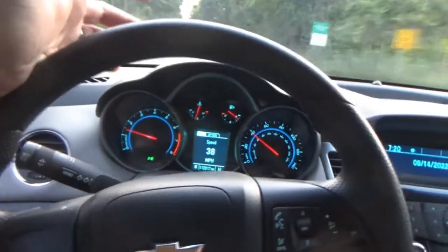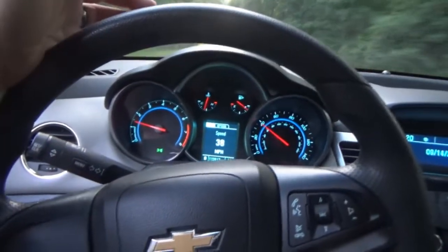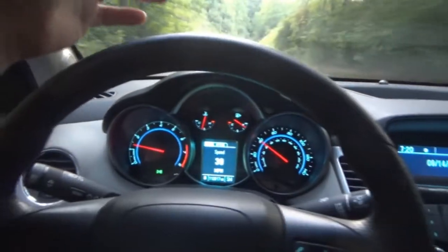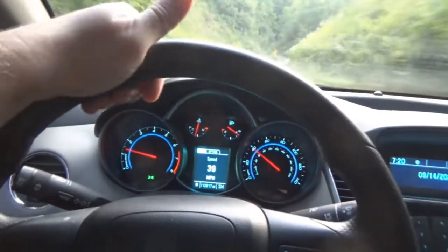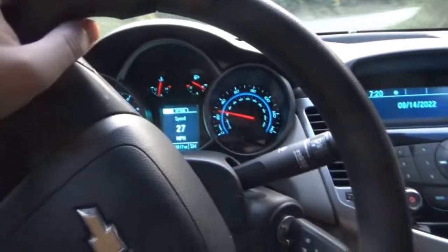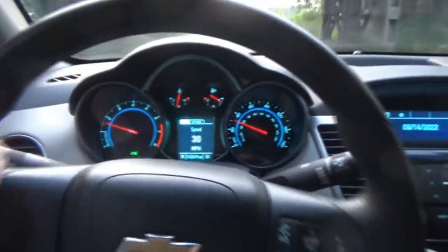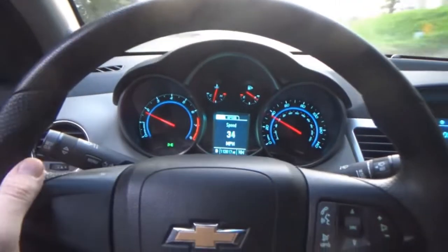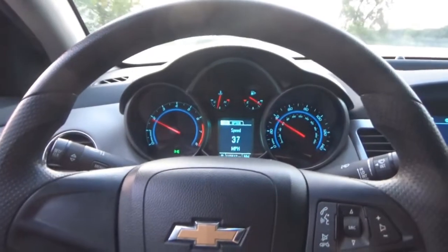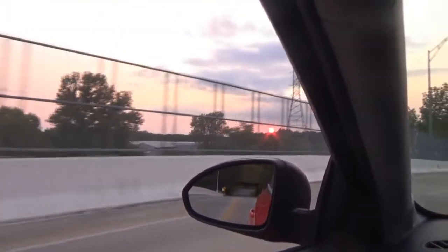It might need an alignment or tires going low, but it does kind of want to keep veering to the right pretty quickly. It's not really fighting me, but as soon as I let go of the wheel, oh my gosh, these brakes, holy crap. So I don't know, for what it is, the mileage and stuff, it is for the most part driving pretty decently. Oh, what a nice sky.